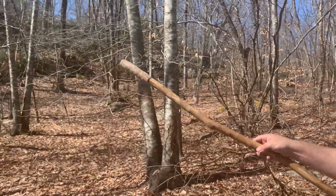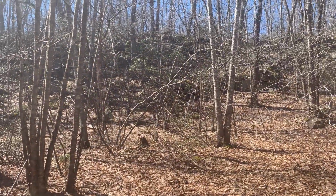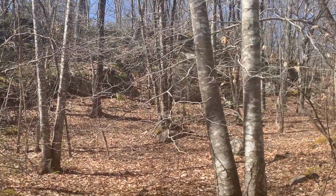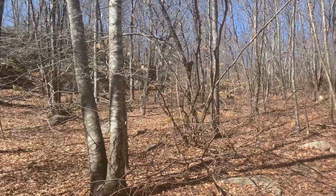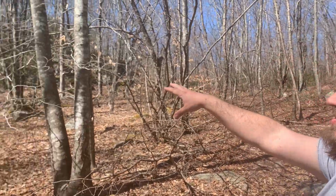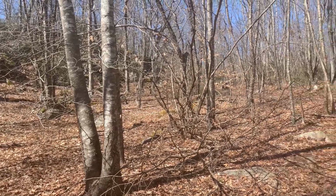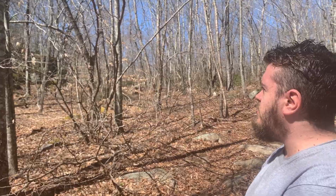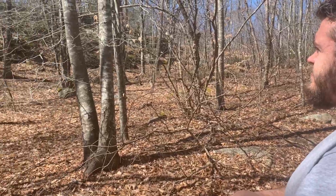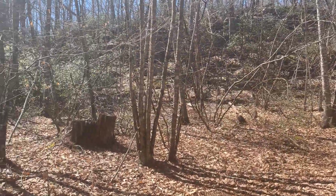But all along here is ancient homes. That's what caves look like in New England, and not like southwestern cave systems where they're huge. They're little underhangs, pretty much. Shelters. Yeah, little underhang shelters that people actually lived in. Pretty cool.